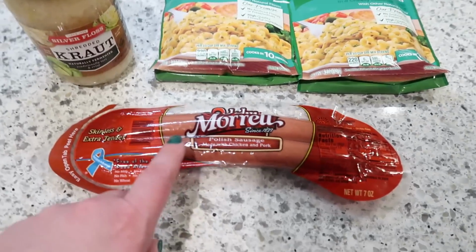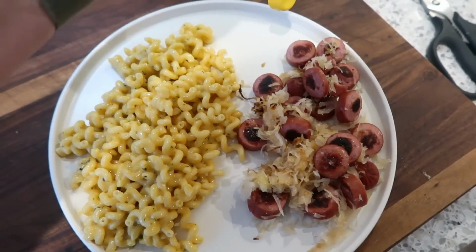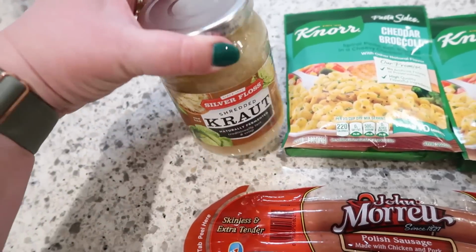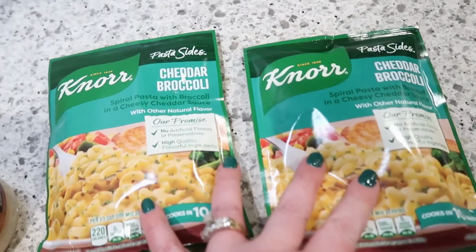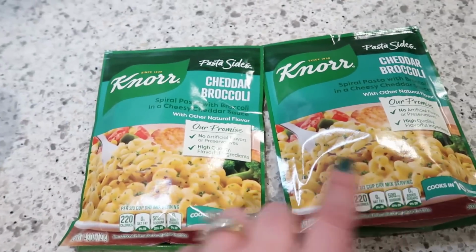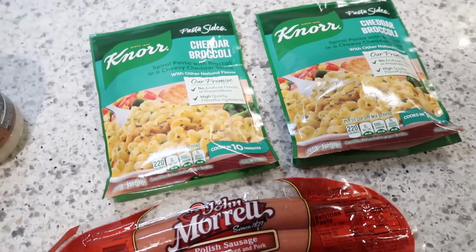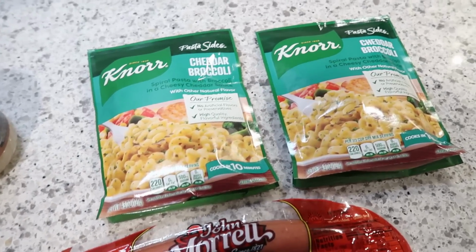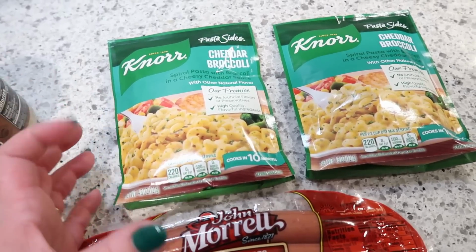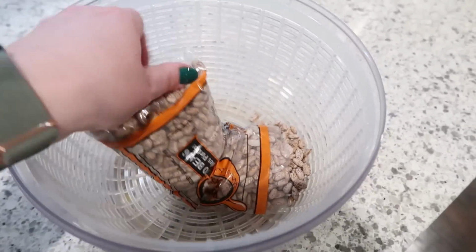And then the other 2 dinners I have planned are this Polish sausage, which I'm going to cook with the sauerkraut. I love sauerkraut. If you don't like sauerkraut, you could totally do something else. But I'm probably going to have sauerkraut left over because this is a bigger jar. And then I'm going to make these pasta sides with cheddar and broccoli. So each of these packages just has 1 serving. And this is where I feel like sometimes the prices at Dollar Tree can be a little bit misleading. Obviously, if you're just shopping at Dollar Tree, this is the only option that you have. But something like this, you're probably going to be able to get a bigger volume for cheaper at a store like Walmart. So I'm going to go ahead and soak my beans overnight.